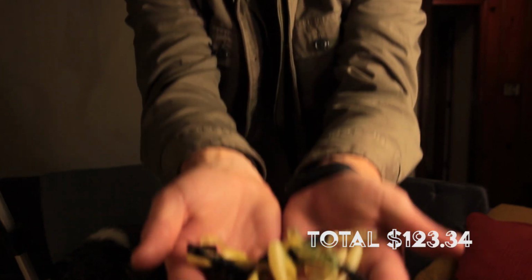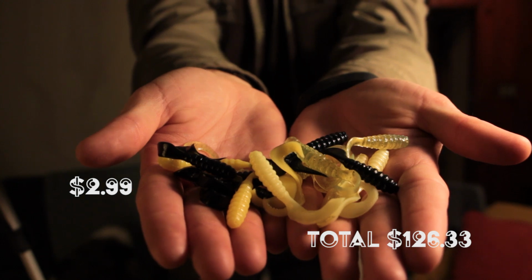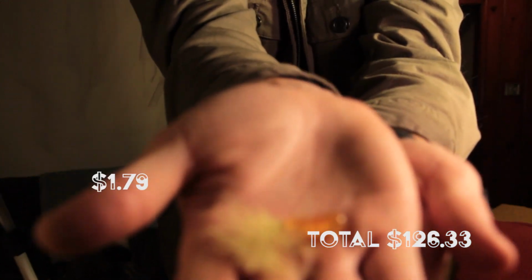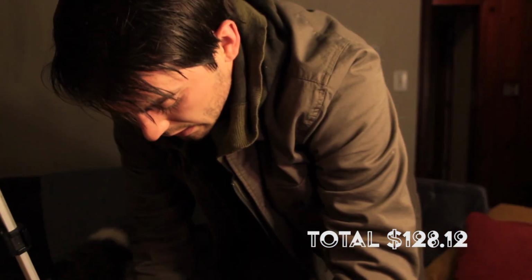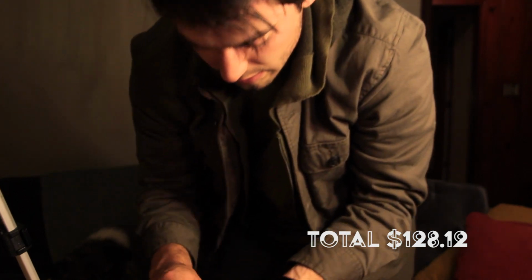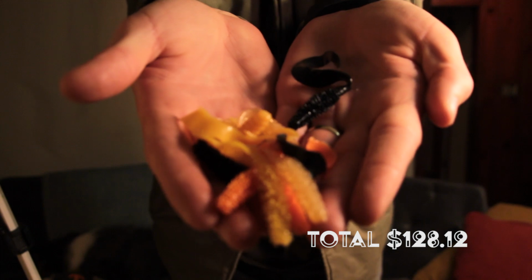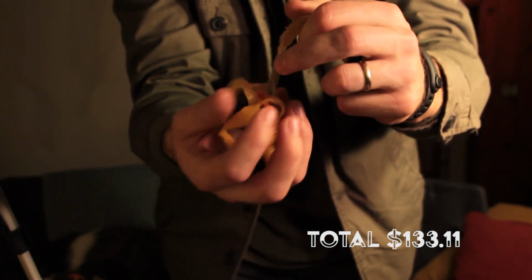Here's some standard twister tails. These are just yellow, black, and like a glowing color. It has a twister tail body, but it's got a marabou tail. And then these are pretty cool. I've never really seen a twister tail shaped like this. Weird, hairy bodies. See if I can get one in here.